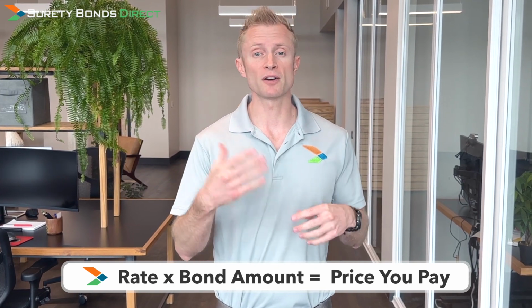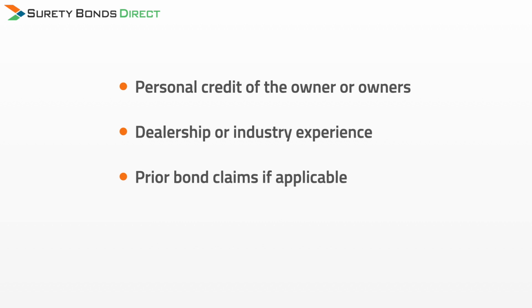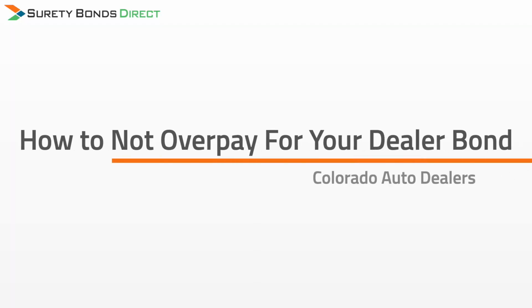There are a few primary factors that affect this rate, and these are personal credit of the owner or owners, the business and industry experience, any prior bond claims if an owner has previously been licensed with a past claim, the current landscape of the auto industry in the state. Having helped thousands of auto dealers get bonded, the fact is these rates can vary a lot. So finding the lowest rate can potentially save you hundreds of dollars. That's why it's really important to understand how to not overpay for your auto dealer bond.